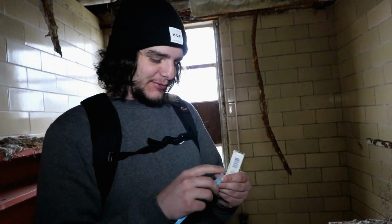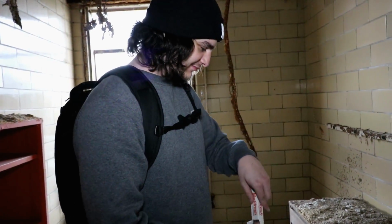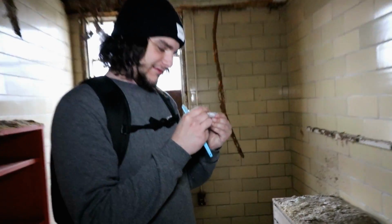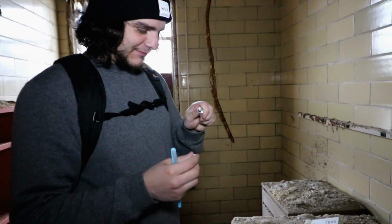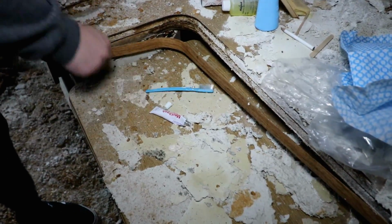Today I'm going to demonstrate how to brush your teeth. Oh God. Let's see here. See what expired. It's definitely expired. Look at the room we're in. The building's expired. I think the toothpaste is too. Oh. No, I'm not doing that. Ew! Ew! Why is it like a tar?